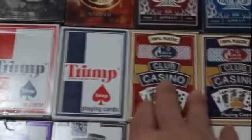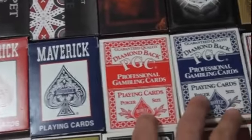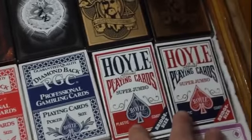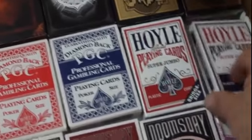Then we're at the Hoyle decks. We got Trumps in red and blue, Club Casino in red and blue. These are plastic. Mavericks in red and blue. PGC professional gambling cards in red and blue. And then these are Hoyle low vision decks in red and blue.